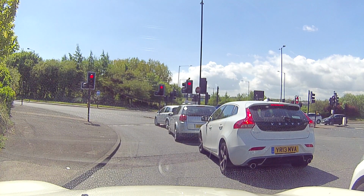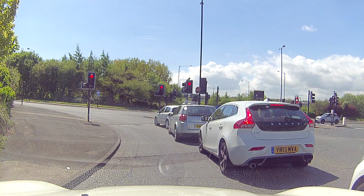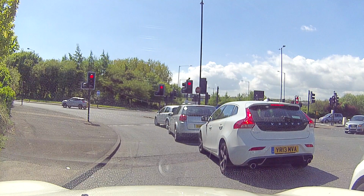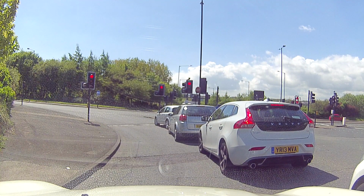What a lovely sunny day in Sunderland. Wow. It's normally doom and gloom, just rain, rain, rain. Having another look in that door mirror, there's no cyclists coming down. Expecting these lights to change pretty soon.